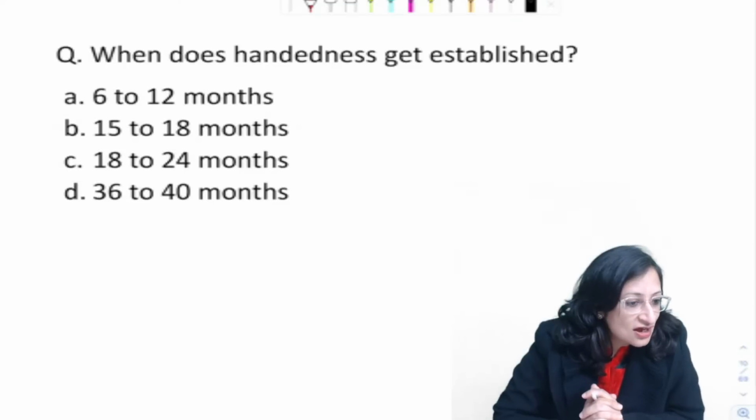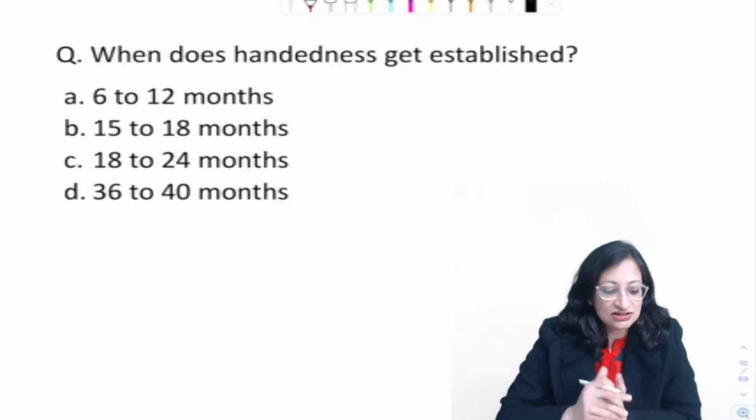So yes, Alia, Nupur, Dr. Rain, Vishal. So yes, 36 to 40 months.